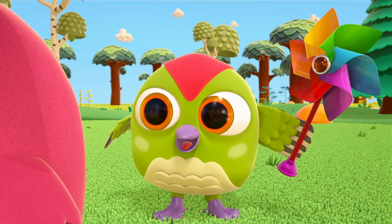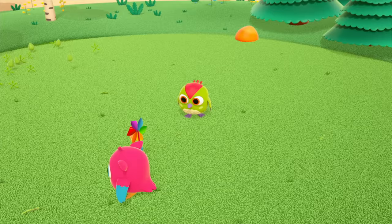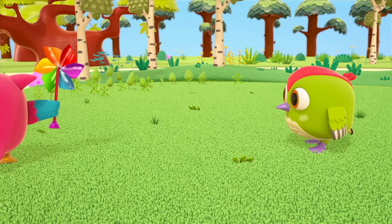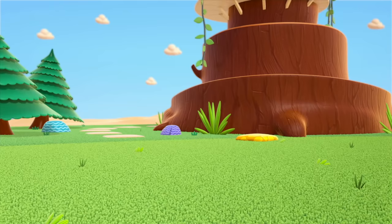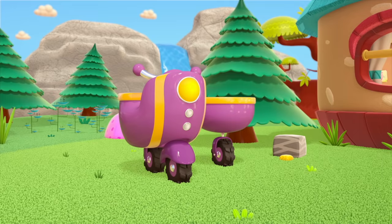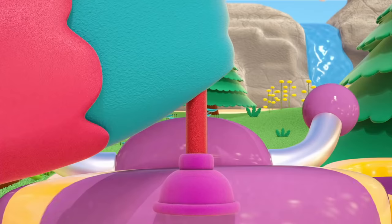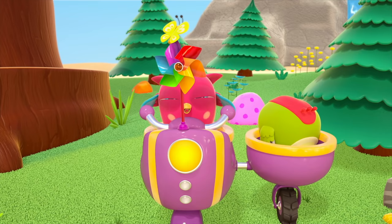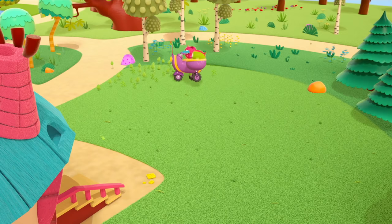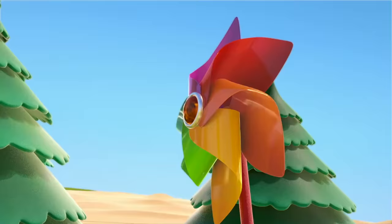Now it's Hop Hop's turn. Hop Hop is running very fast, and the pinwheel is spinning fast. Oh, little owl, are you tired? A motorbike! What's your idea, Hop Hop? Hop Hop has fixed the pinwheel to the motorcycle. The birds will ride on it, and the pinwheel will spin very fast. Yahoo! A pinwheel! What a wonderful toy!